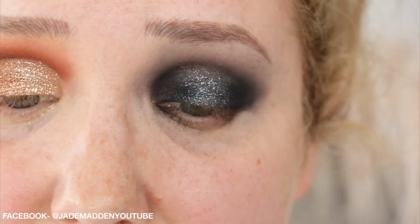Because of the shadows performing the way they do, I think a tiny bit of kickback in the pan is not the end of the world. I'm going to do the rest of my base makeup and we'll be back to finish off the lower lash line, and then we'll do some swatches and all that jazz.